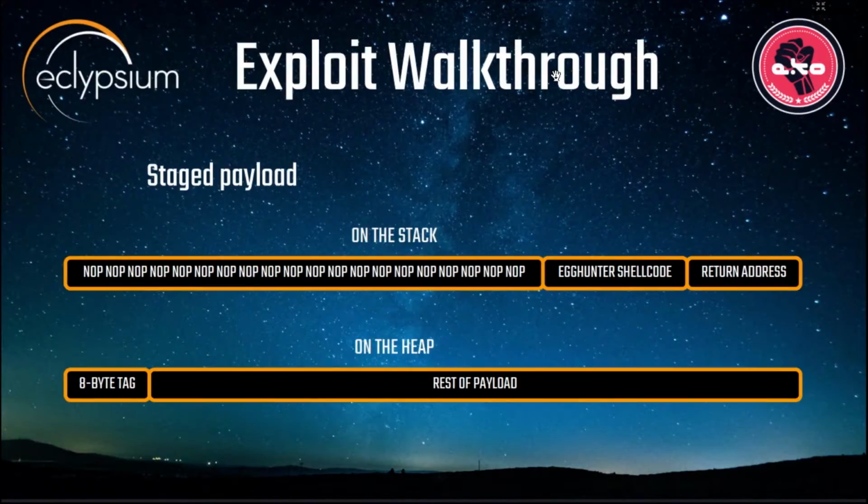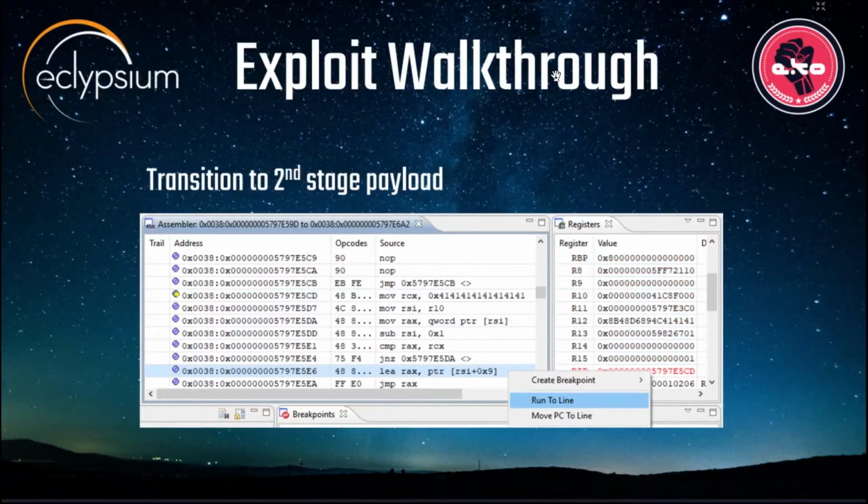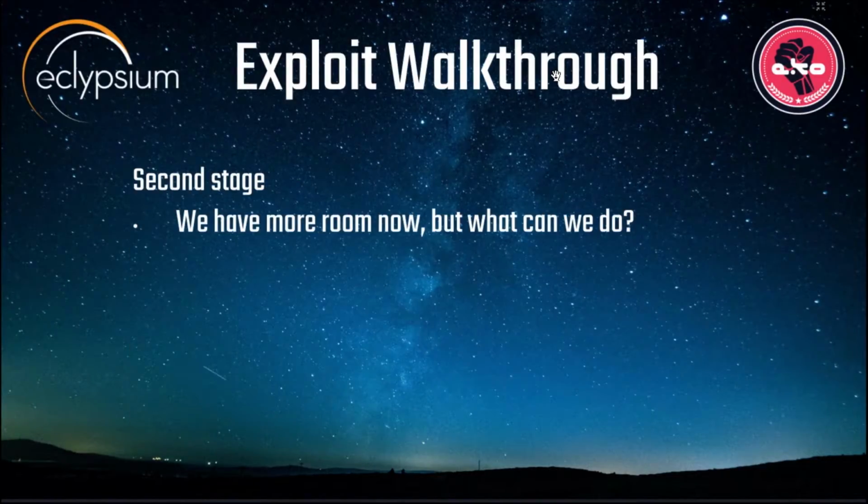And if we just append the rest of our payload to the end of the XML document, we can find that on the heap. So we have part of our code running in the stack, part of our code running in the heap, and we can basically have our little egg hunter. In order to debug it, we still have our infinite loop there. And you can use this functionality to skip over the infinite loop using move PC to line. And then, because we don't want to step through the entire search, we can just use the run to line functionality. These are all really common operations that you use when you're debugging this kind of payload. And we can basically find our payload and jump to it.